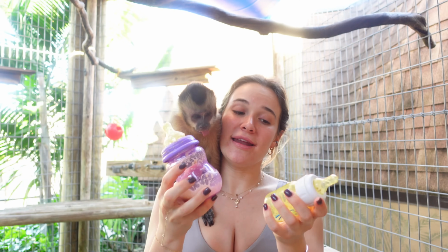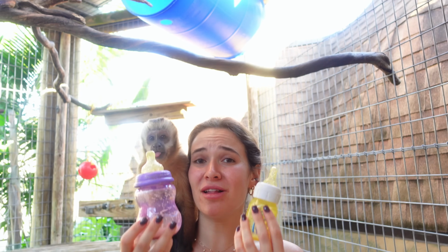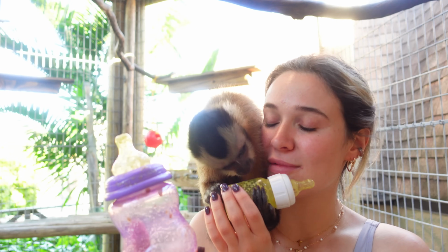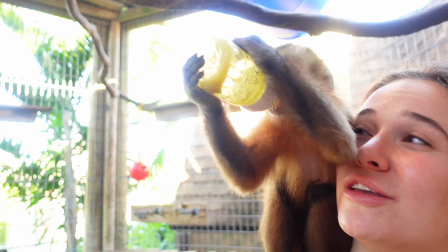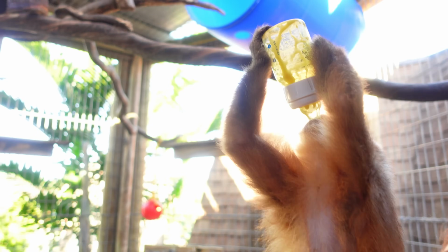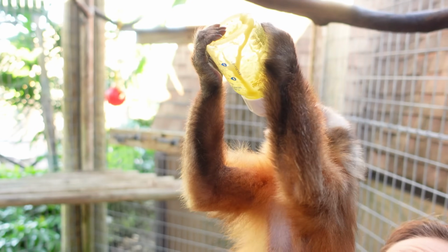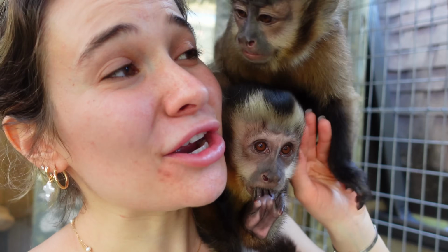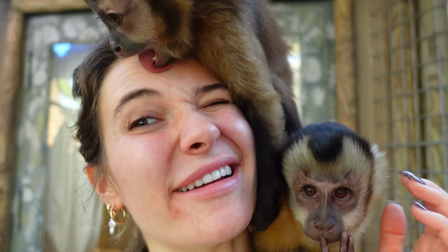Not only do they love it, but it's really nourishing for them to get all of these nutrients from the monkey biscuits, from the fruits and veggies, and from the baby formula. It makes our monkeys nice and strong, and you can see Theo is trying to get some from Alfie's bottle, but TT, there's nothing in there. Can I have the bottle? So our monkeys are nice and full from their baba, and they are gonna get babas later. Oh, thank you for that lick, Alfie.